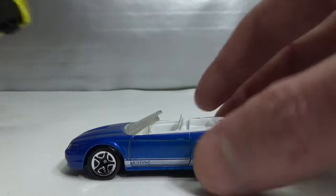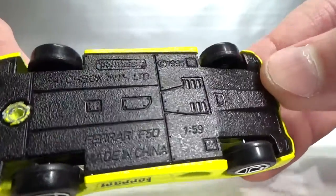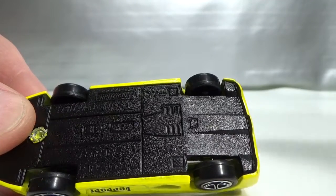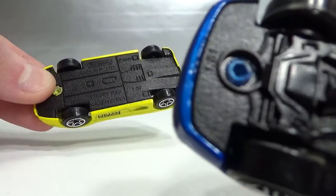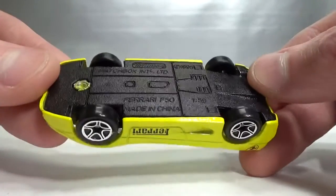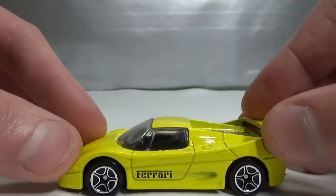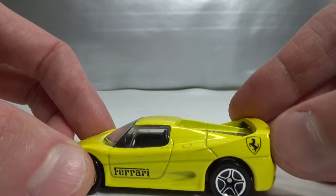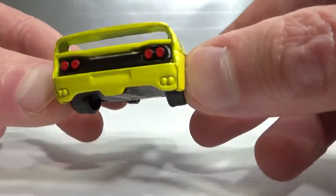Cool. And then we got the Ferrari F50, 1:59 scale. Oh yeah, there is a scale on the Mustang. I was looking for it. 1:61, it's here at the top. Very hard to see. So, 1995 copyright, so a little bit older casting. This does not seem to have suspension, no. It's got Ferrari on the side, the Scuderia logo. It's got the taillights painted.